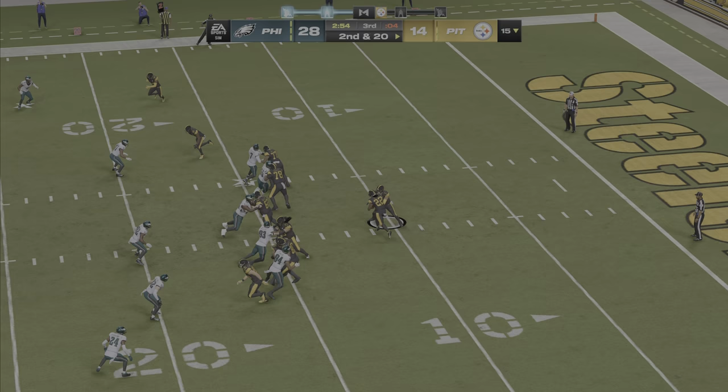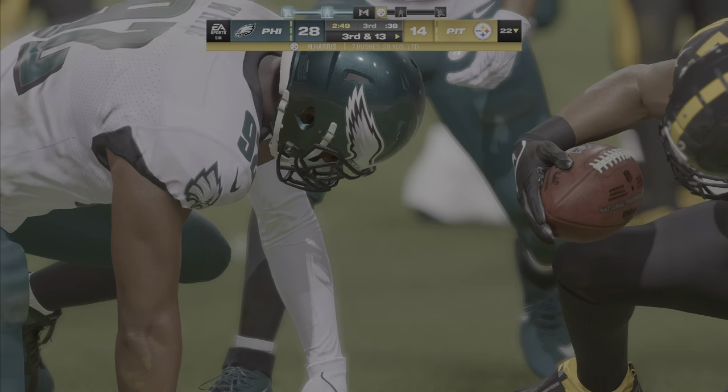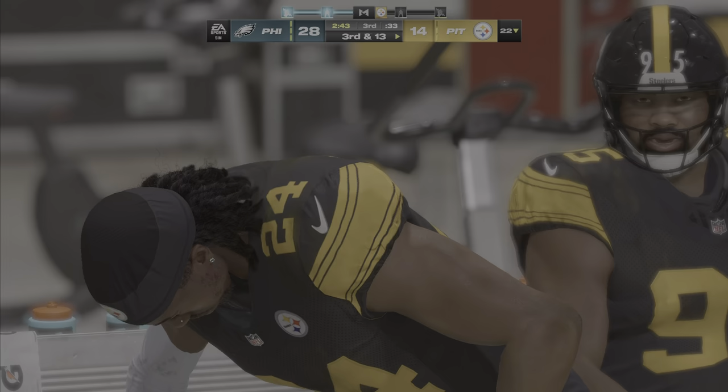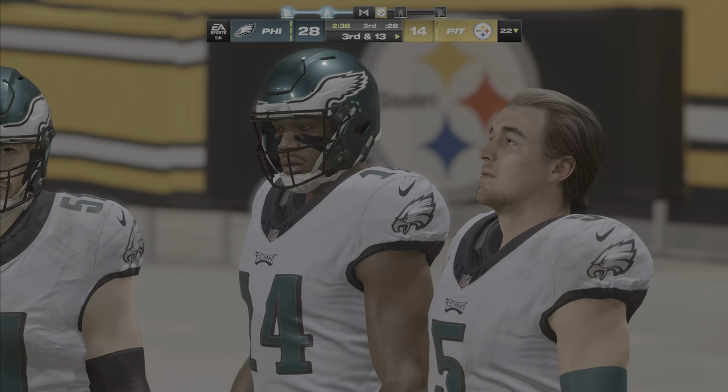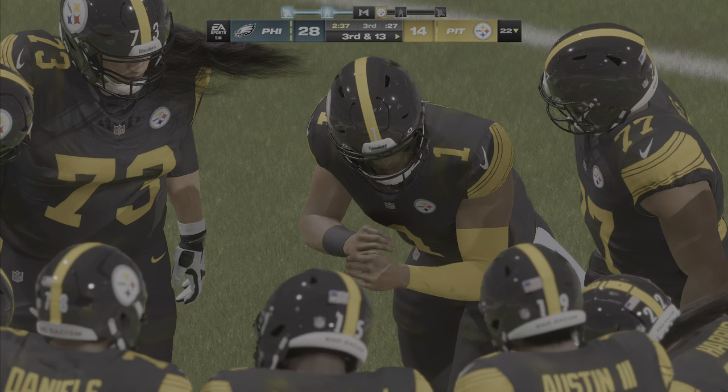A run with Harris out of the shotgun. And he goes across the 20 to the 22. Now that gets back some of what they needed, but they're still stuck here with a third and 13. Running lanes were at a premium in the first half, but he's able to find some room there, and he's hoping that that's a precursor of a big second half.